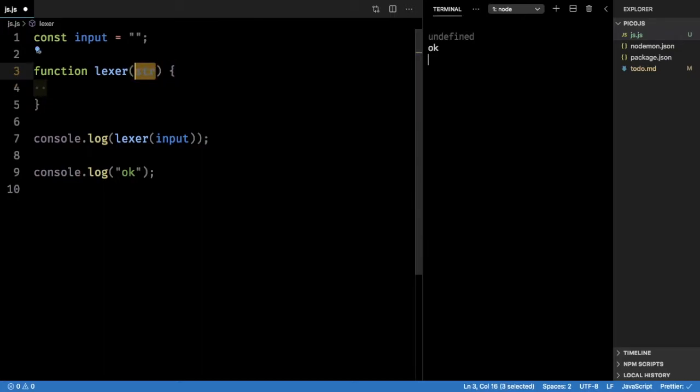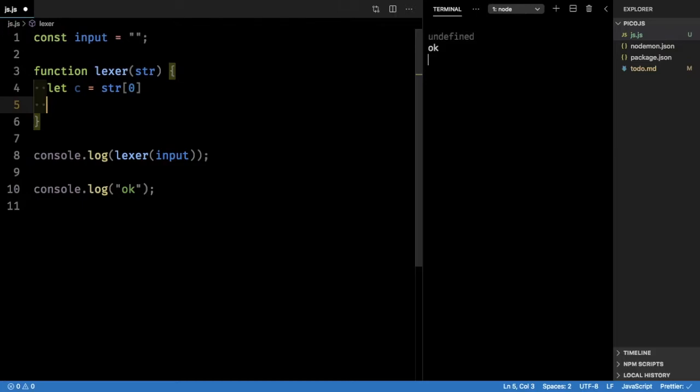So this thing is just a string. We want to lex it. That means we need to have a character, the first character. Let it be c. It will be just the first one. And of course, this one will be undefined for our case because it's the empty string. So we do the simplest thing.